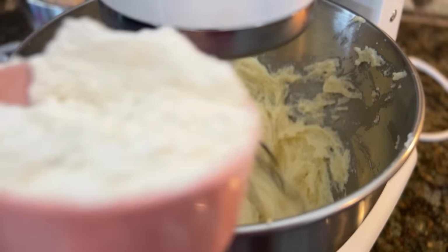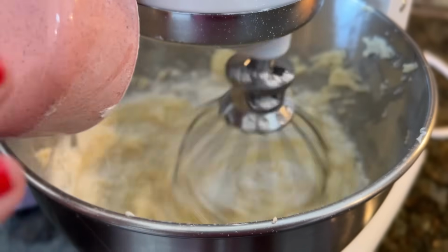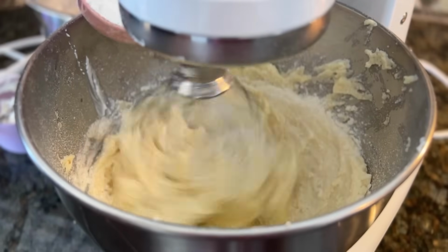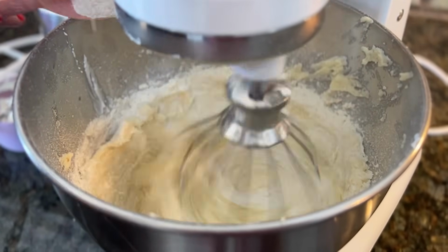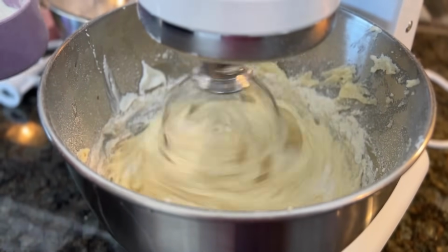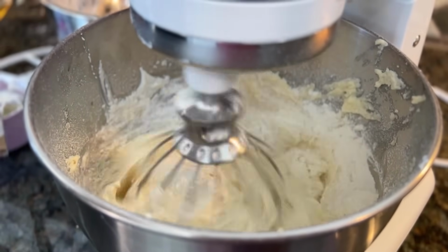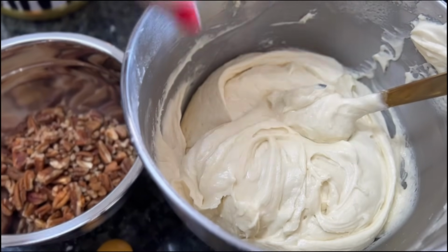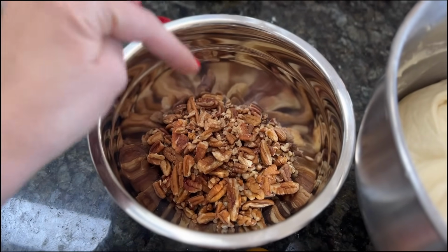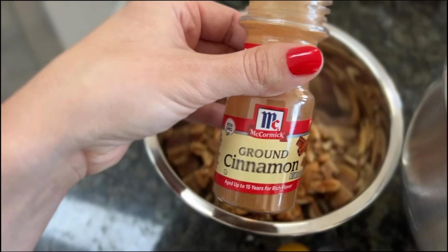So start with the flour. All right, so we got it all mixed up. It's all fluffy and beautiful. Now we're gonna do the topping, which is 1 cup of pecans, 1/2 cup of brown sugar, and 1 teaspoon of cinnamon.